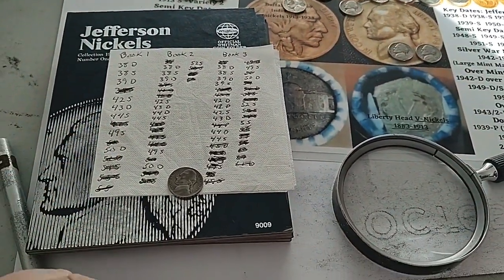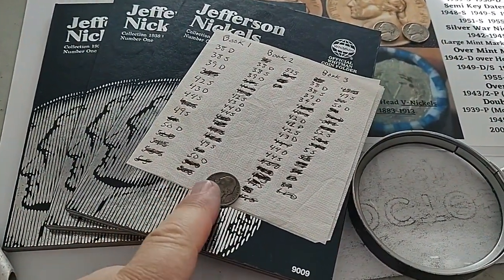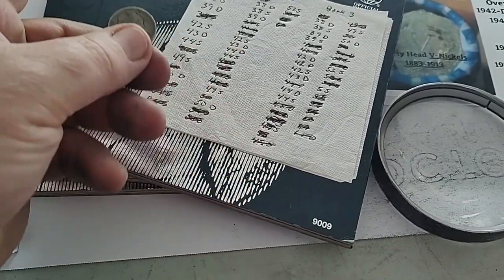Sadly, I didn't find anything to go in my Jefferson nickel books today, but I did find a silver. That's always fun. That's what we're out to get. And I found my Canadian.